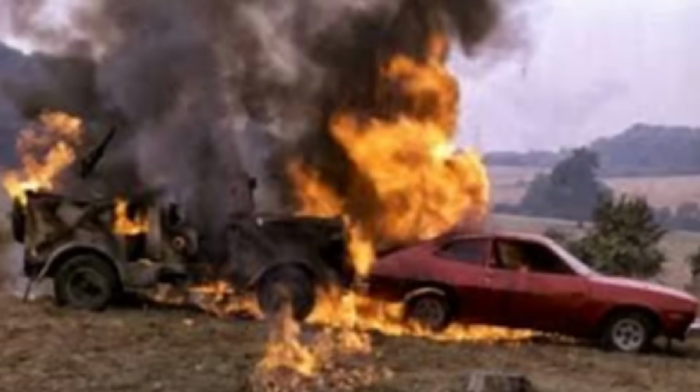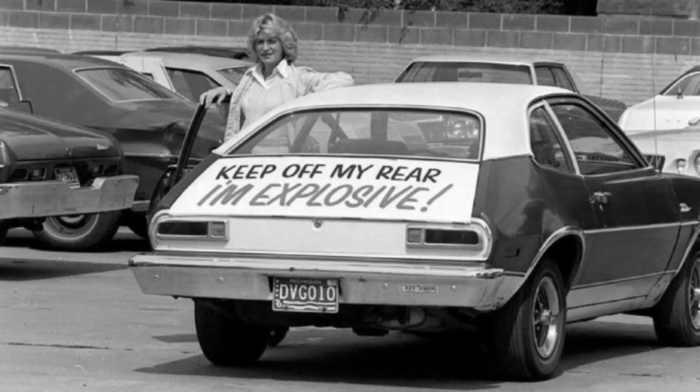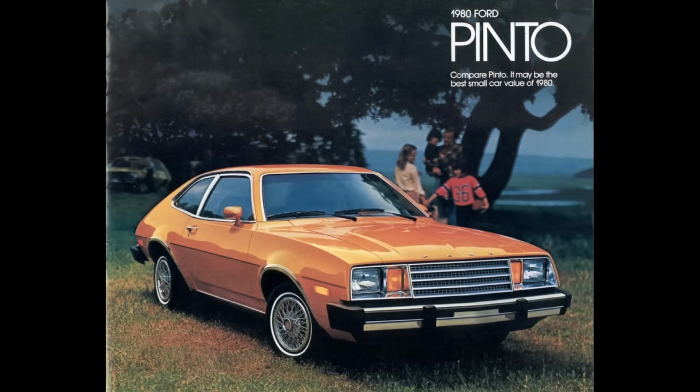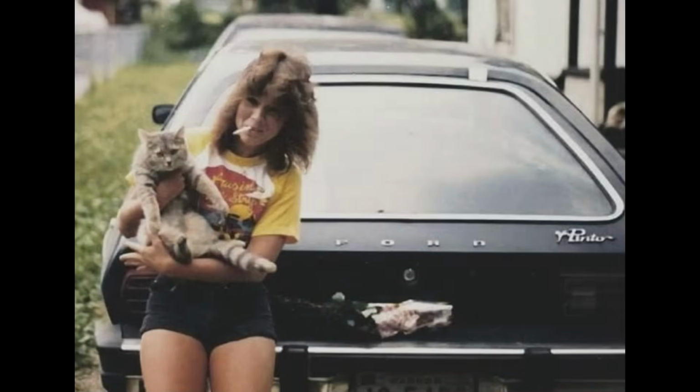If the car was rear-ended, it could instantly burst into flames because of a defective fuel tank design. Ford reportedly knew about the design flaw but decided to do nothing after calculating that paying off the lawsuits was cheaper than re-engineering the car. Some have said that the cost to repair this design flaw would have only been $1, so I guess that's Ford's value on human lives.